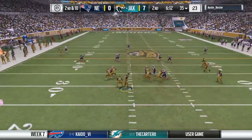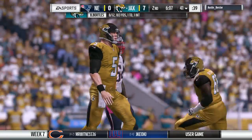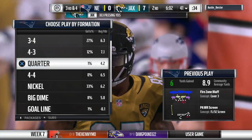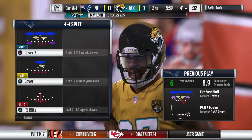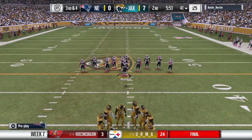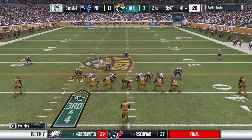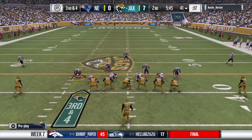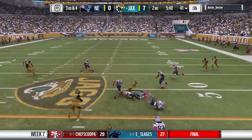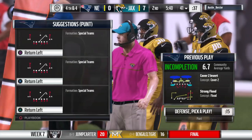They'll come out in the pistol. Out to the right here to Wilson. 6 yards is the pickup, and that'll lead to a 3rd down. So the offense needing 4 yards. It's 3rd down. They come out 5 wide, 3 of them to the right side. And they're definitely showing blitz here. From the gun on 3rd down, Bortles. And incomplete. The contact made the ball roam free and brings up 4th down.